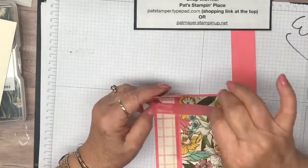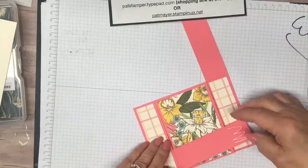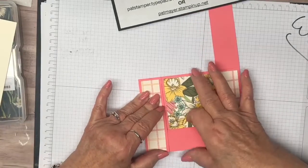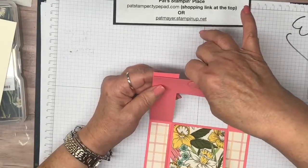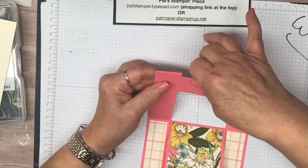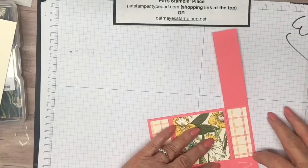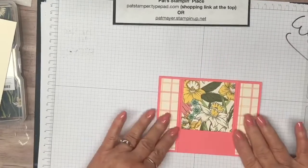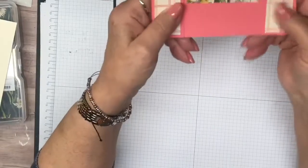So make sure I'm getting this right this way. Green glue is good, and it does give you a little bit of wiggle room, but it will throw you for a loop if you don't get it on there right. Okay, and bring that down. So there we have this cute little flap card, and then that helps to hold that flap down.